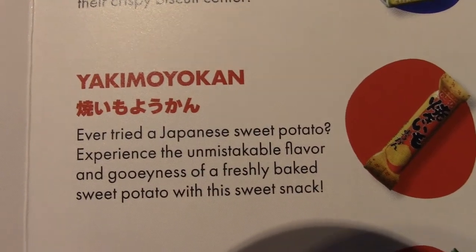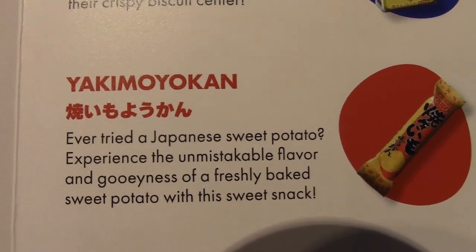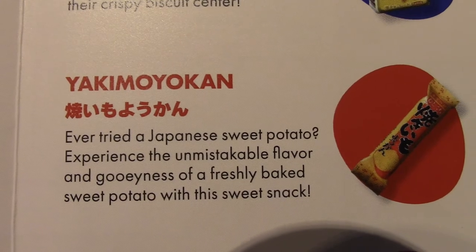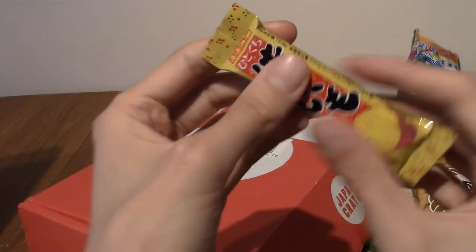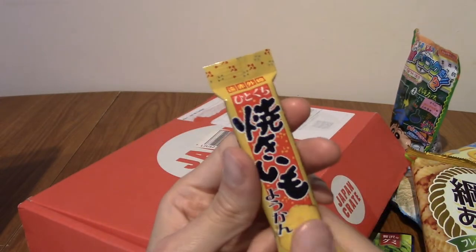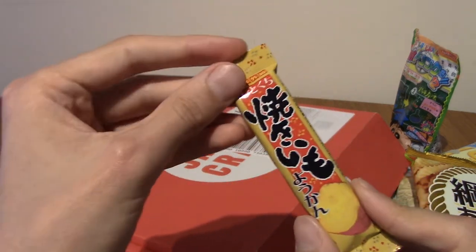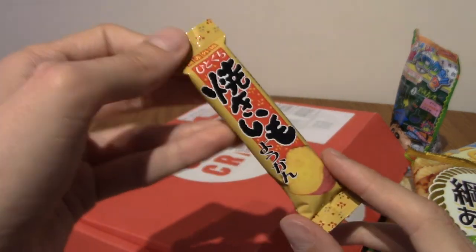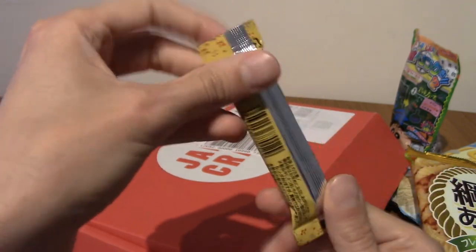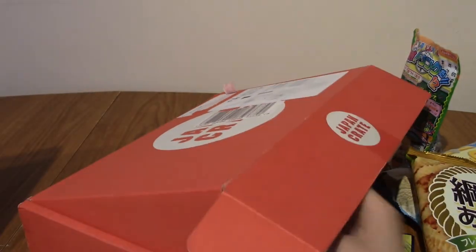This is Yakimokan. And this is a sweet potato. I don't know if it like actually is a potato or it's like a sweet that tastes like it. You know what? I'm going to have this at the end. I'm going to open this up at the end of this episode and we'll take a look together because my curiosity is incredibly piqued now. So it's a Japanese sweet potato. I'm going to put that to the side there so I remember.